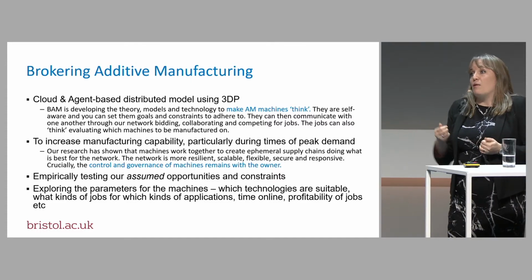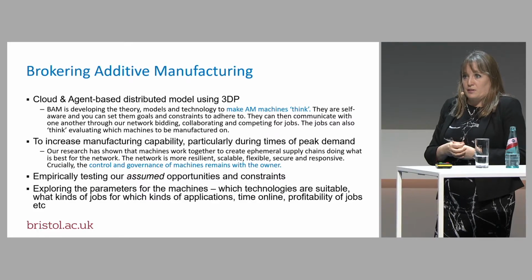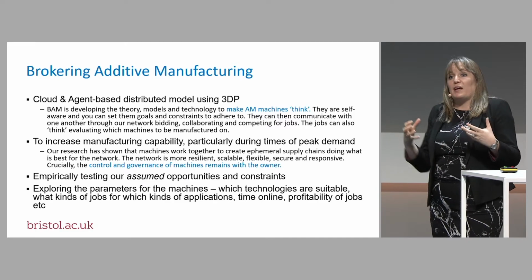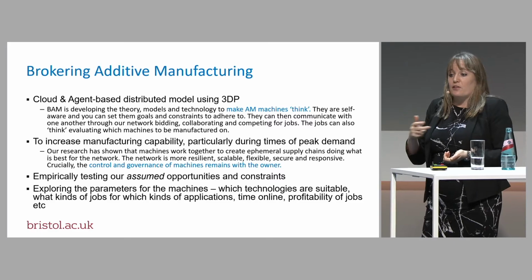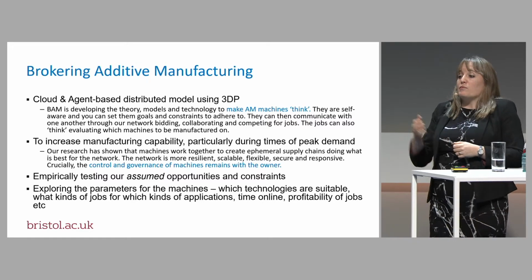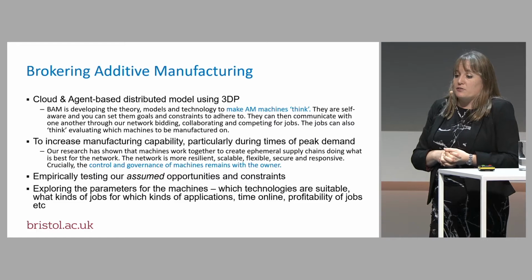Thinking about the length of a print that they might want to accept, and what materials they might be using. You can link up to the cloud and pull down jobs based on that set of parameters. They are communicating to each other through the network, and they're linking to the cloud. And they're competing for jobs. So the jobs can also think, evaluating which machines to be manufactured on.